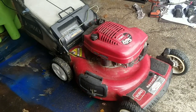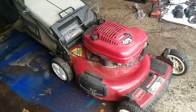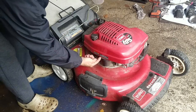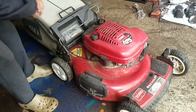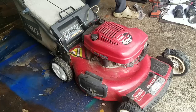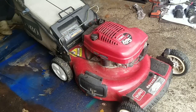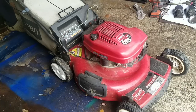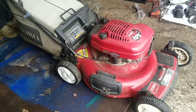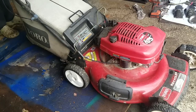So I've charged the battery overnight. See if it works. Look at that, it works. Didn't work before. The gear wasn't moving down on its own. So I sprayed some PB Blaster in there, loosened it up. Give it a prime or two. I hate these Tecumseh carburetors. Works great.